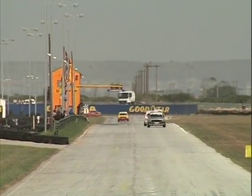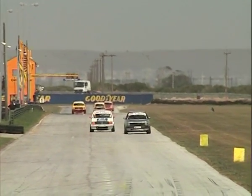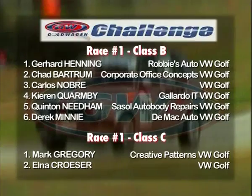Oh, Nobre nearly throws it away in the background there in the final turn. You saw him just get out of shape in that red and yellow City Golf of his. Kieran Kwambi is going to come through in 4th place. A superb effort from him. And then it's Quinton Needham after that first turn incident ahead of Derek Minnie and Mark Gregory on top of Class C.